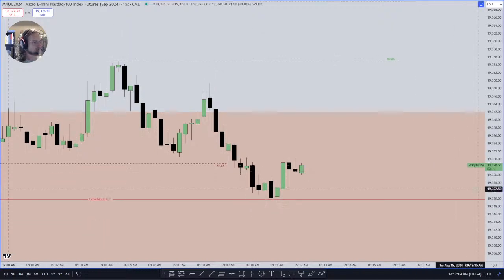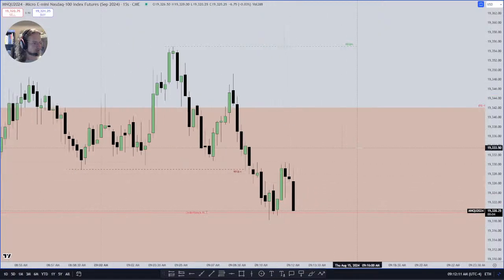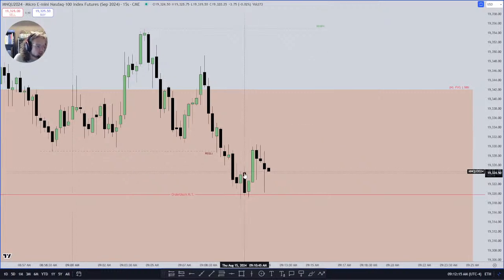So what we've got here, we don't have any imbalances. Well, the only one, yeah, I wouldn't say we have any imbalances. Again, there's this order block, which is fractal. So ideally, yeah, I could take that as an order block.